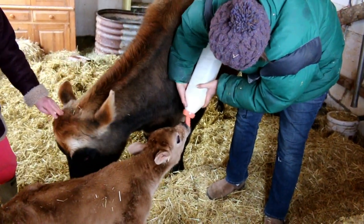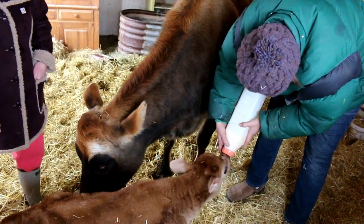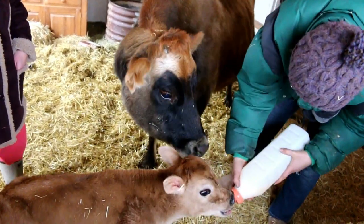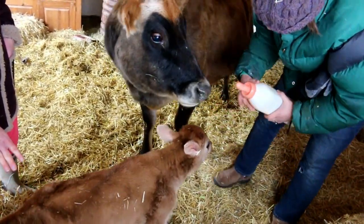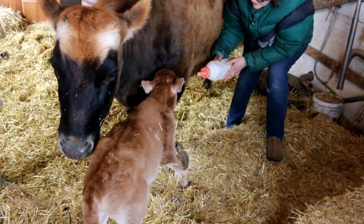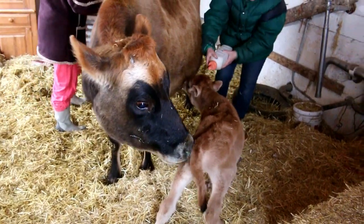You look starving. Calves will eat more than they need, and that's when they get sick and get scours. So you have to watch for any signs of diarrhea. Jerseys are more sensitive than other cows, so if you can get mama to nurse, you're going to be better off. Look at the energy in that baby. That's awesome.